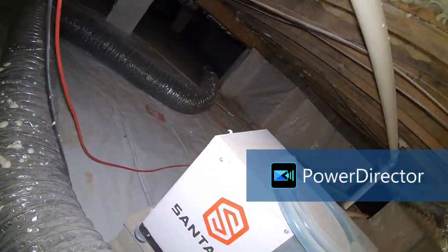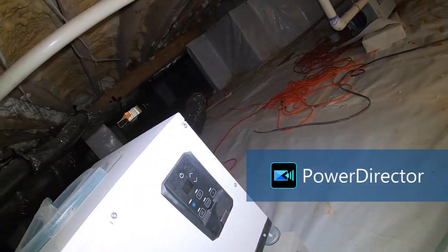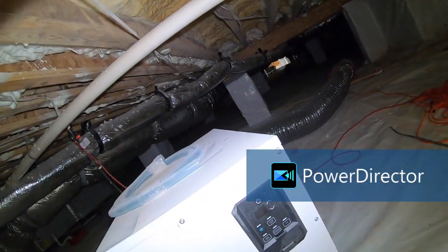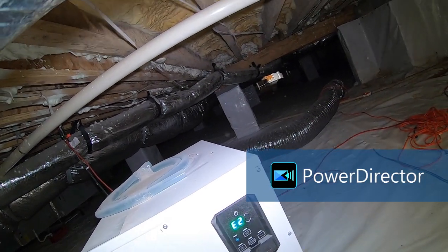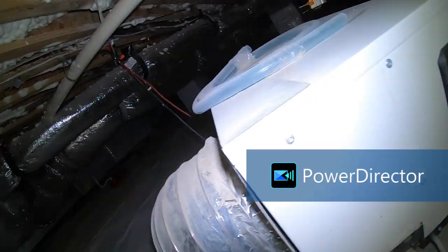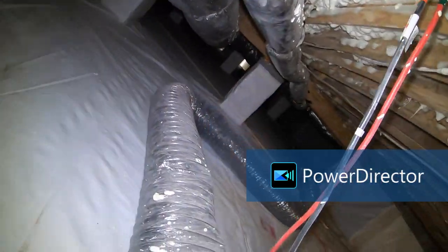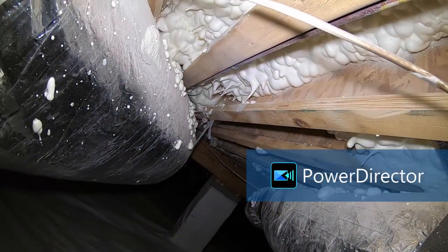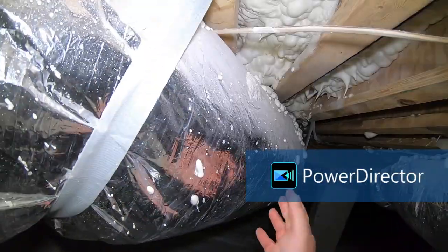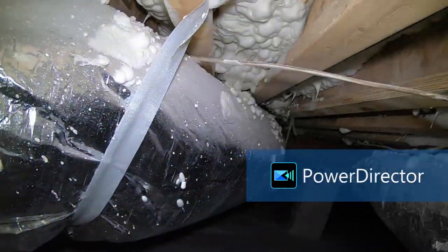They put in this Santa Fe dehumidifier, and there's 3 of these in here, and the system is in error, so that's one problem. But you have a crawl space of this size, I would have never put this spray foam in between the joists. That was just, look at, they got it everywhere. Got it all over the ductwork. Made just a huge mess.